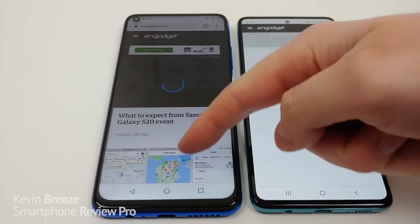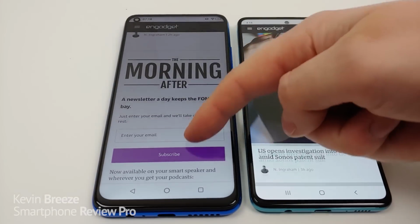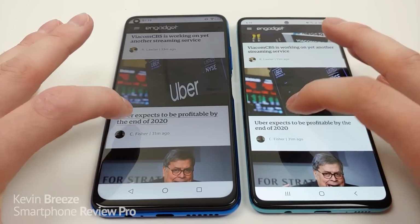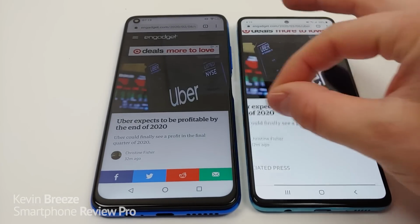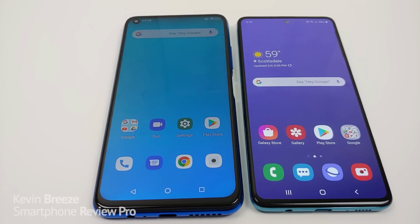So scrolling is smooth on both phones. So that's good. Let's go to this article. 1, 2, 3, go. And it looks like the F2 is first to pull up the article. Pinch to zoom is nice and smooth on both phones, which is good. So both phones are very quick and they're both pretty similar in performance.